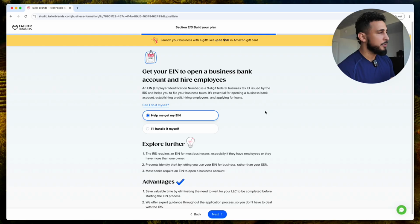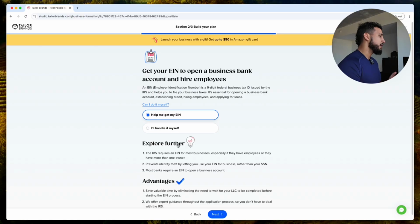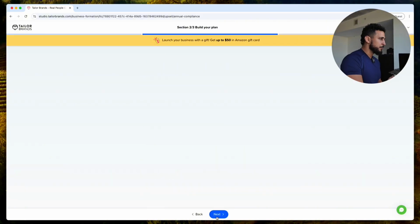So remember what I mentioned, right? We need to get something that's called the EIN number here. So the EIN number, you can see they can help you get it. It's $99 extra. I personally just get Tailor Brands to do it for me, or you can save money and do it yourself. You can do it on the IRS website as well. It all depends on your situation. For me, I'm going to say help me get my EIN number.